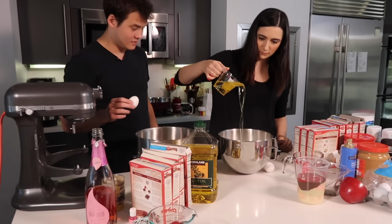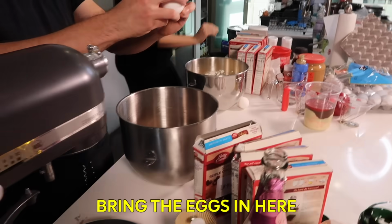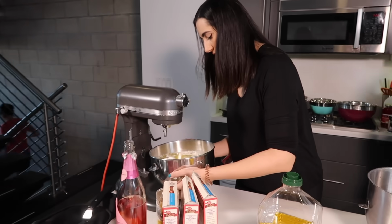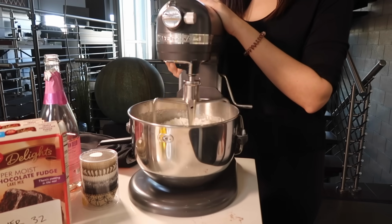Now these bottom layers are gonna take a lot of ingredients. Open the eggs, we need the eggs. Bring the eggs in here. So thankfully we have this automatic mixer to do some of the heavy lifting on these big bowls of batter.